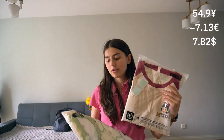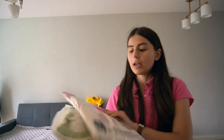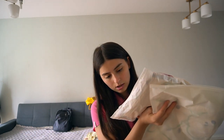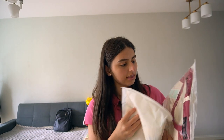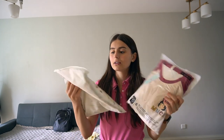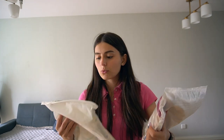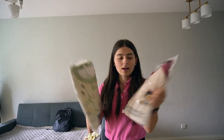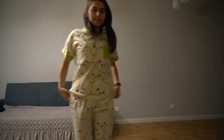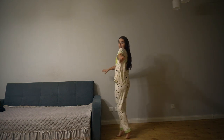I'm not going to open it right now, but I will insert a clip. This is a green one with teddy bears, and this is a, I think the bottoms are blue and the top is red. But again, I needed winter pajamas too, like longer. One of them should be short sleeved. I don't remember what is what, but these are the ones I got, so I will try them for you. This is the pajama. It's a size L, which again makes no sense, but it's very cute.